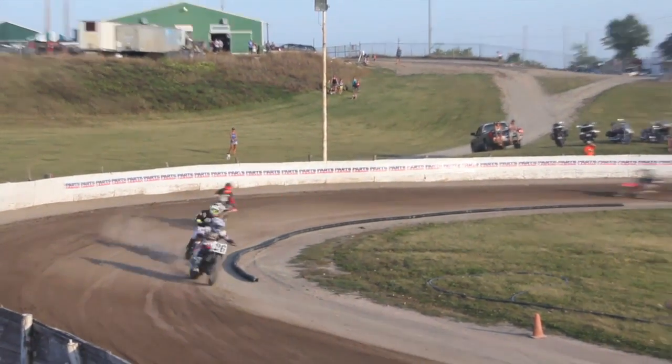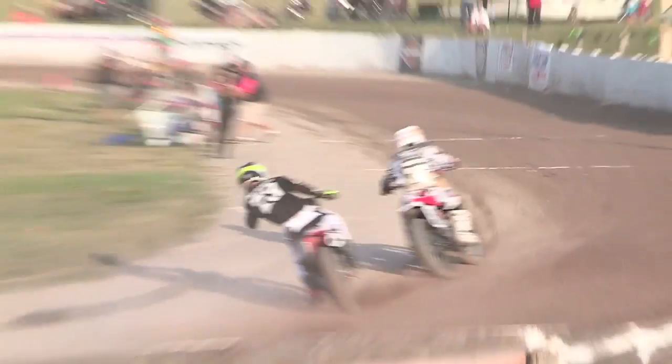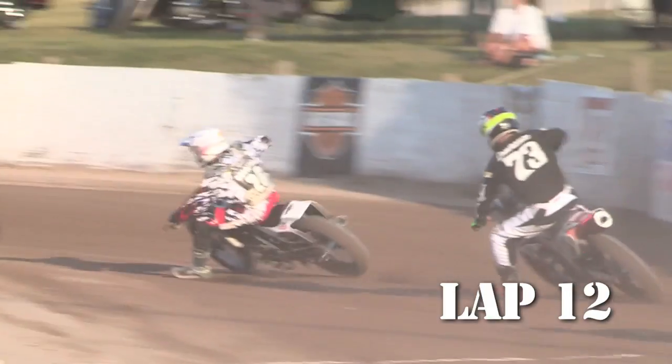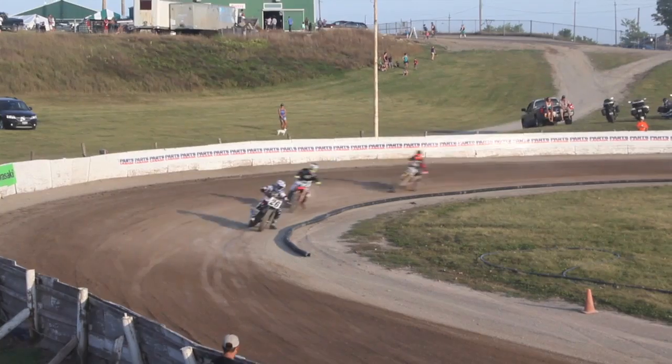So Doug Lawrence still working that inside line. Beatty now cutting down, almost like what Buchan was doing, and getting a good strong drive. Beatty crossing the line right there. We got 12 laps down. Only a couple more to go, and we're going to see what happens here.